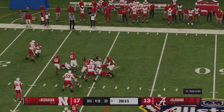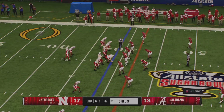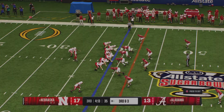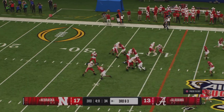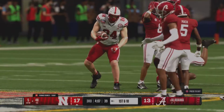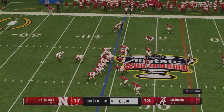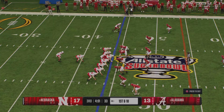Still in danger, though. This handoff gets them 2 more yards, and Dante Dowdle has not had a great game on the ground today, but is picking it up in the second half. 3rd and 3 now. Big moment, right open over the middle. The tight end always delivers. Another first down at the 44 now. Only 6 yards away from the 50.